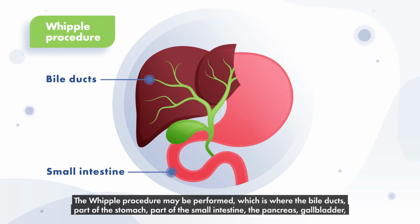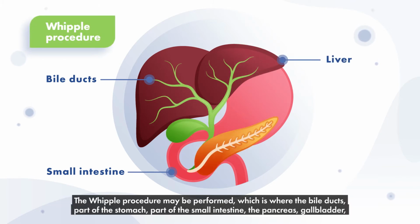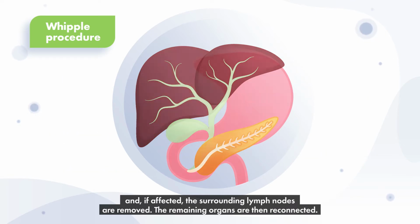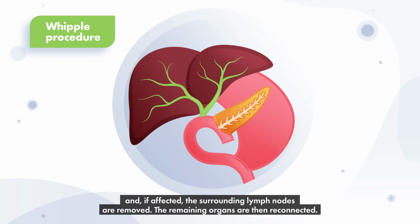The Whipple procedure may be performed, which is where the bile ducts, part of the stomach, part of the small intestine, the pancreas, gallbladder, and if affected, the surrounding lymph nodes are removed. The remaining organs are then reconnected.